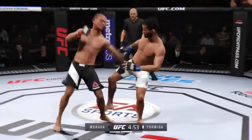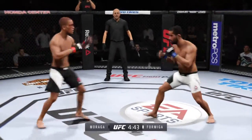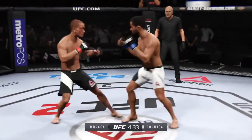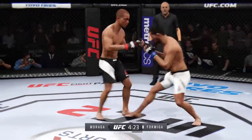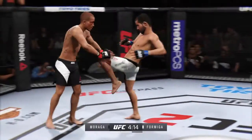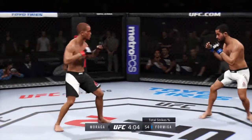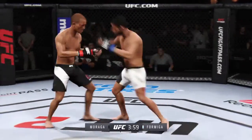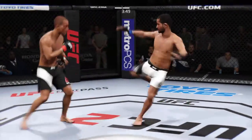Formiga with a big leg kick. Comes out swinging. Mad Joe, that was a hard leg kick. Right hand just missed. Both men landing in that exchange. Very nice. Let's take a look at the striking accuracy for Jussier Formiga, landing 54% of his strikes. He sees that coming and parries it away. He slips the punch.